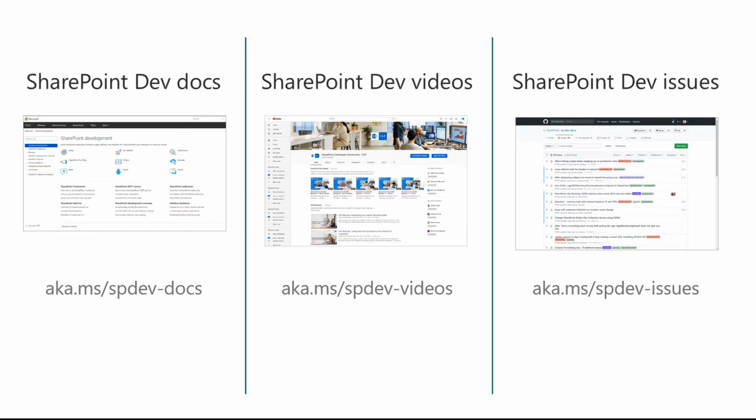And I myself go check those out from time to time to remind myself of certain areas that I might not use every day. And then finally, the spdev-issues list is a place to report any bugs and stuff you might find, problems with SharePoint Framework, problems with SharePoint as a product as well. All that can go into that issues list. Great place to ask questions.